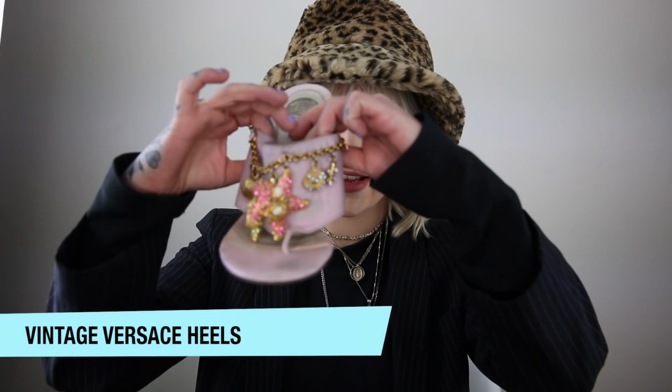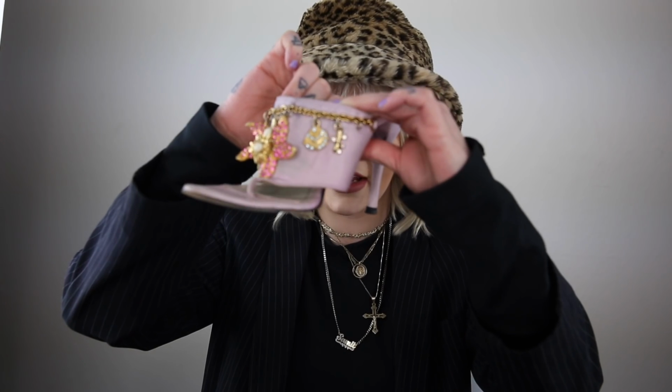The very, very first designer piece I ever bought was in Bethlehem, Pennsylvania at a consignment store for vintage designers. And I went in and I saw these shoes and I had to have them. I think I was maybe like 19 or 20 at the time when I bought these shoes. Vintage Versace heels. I was dying for them.